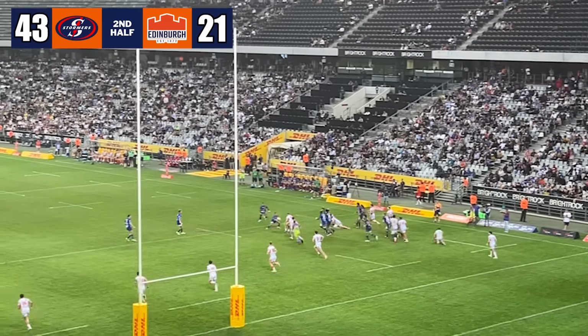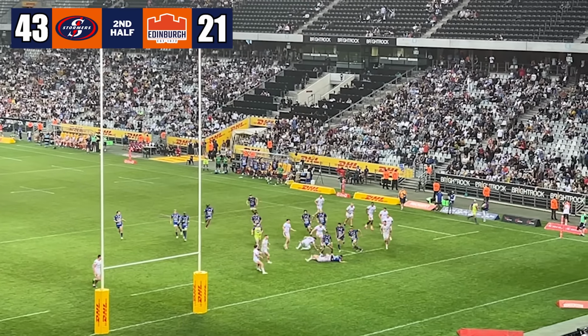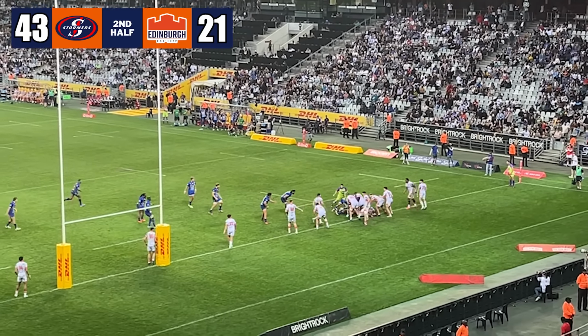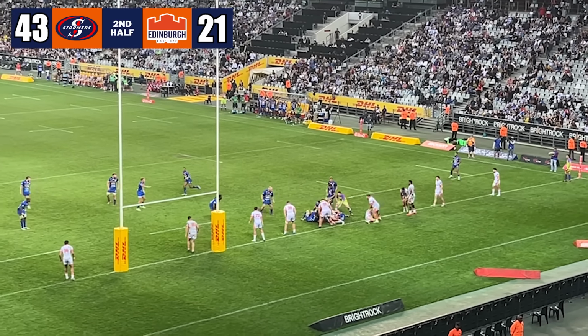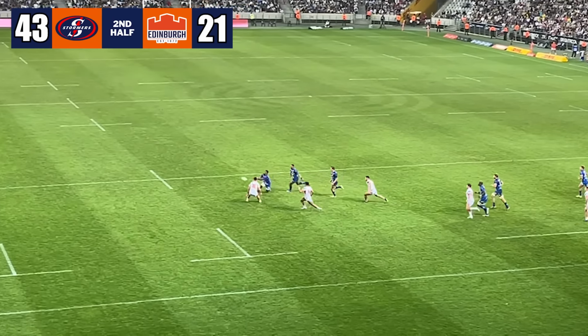They just won it at the back. Off to Yankees. Yankees with the stepping. Yankees trying to finish it. Oh, they've got to get over here, surely. Yankees back up. No, just short. They've got to go wide. They've got all the numbers on the right. Surely, just hands. Oh, Sibilani.